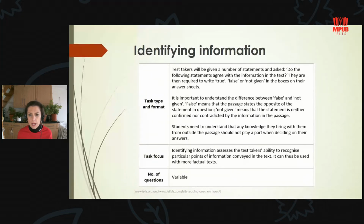This is important as well, because students need to understand that any knowledge they bring with them from outside the passage shouldn't play a part when deciding your answers. This has happened to students of mine before. In a way, they've been really lucky. They've been like a civil engineer and then the passage is about bridge construction. Brilliant. They're thinking, oh, great, this is going to be great. But it's not testing your knowledge. It's asking you to analyze and work with the information in the reading.